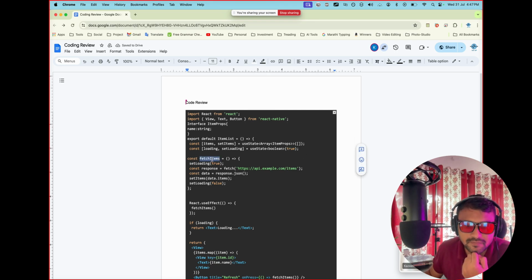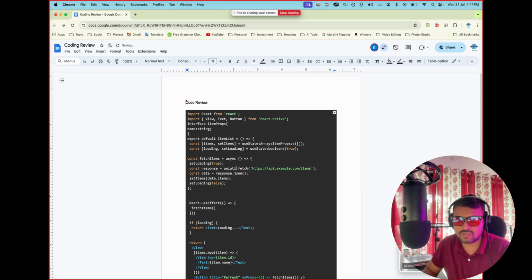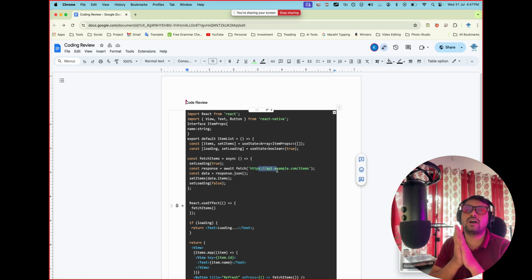So constant fetch, set loading. Constant response is equal to fetch. Fetch returns a promise. So here constant data response. Basically we are using an asynchronous function, and here we need an await, because this is an asynchronous function, and we are adding some endpoint. With the endpoint we don't know how much time is required. Sometimes our internet speed is slow, and some requests take time.